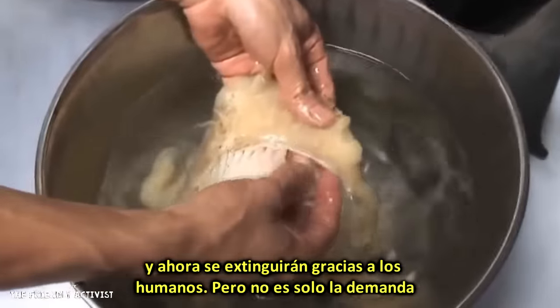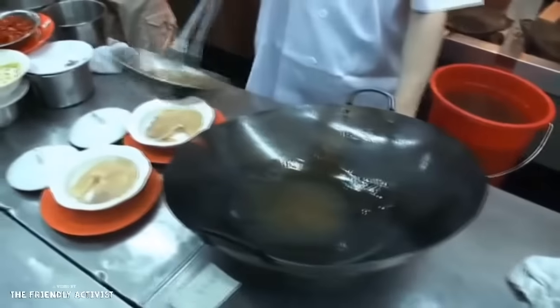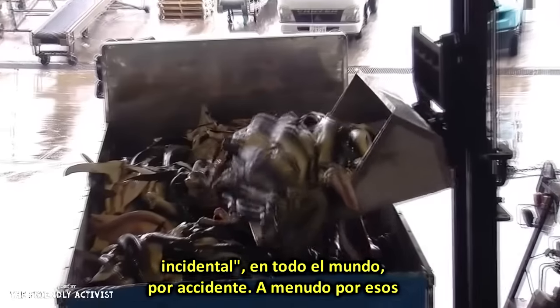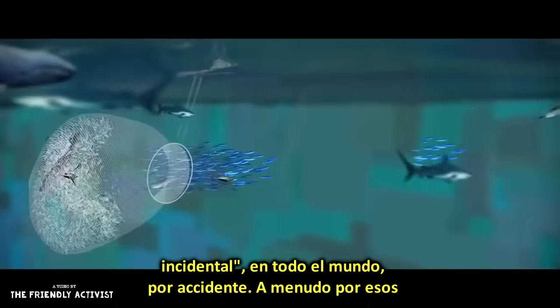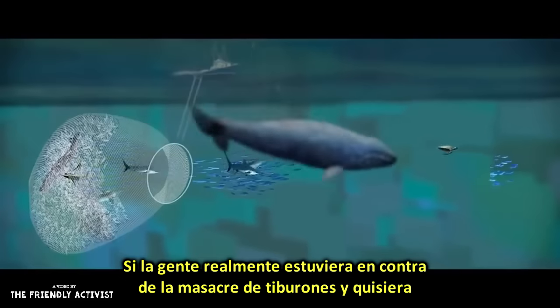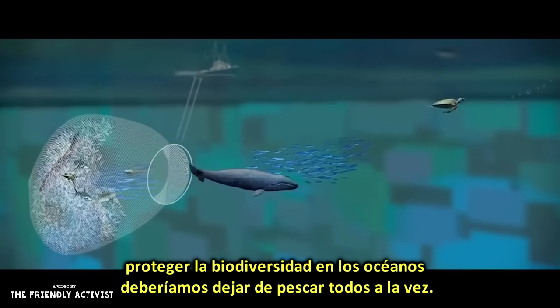But it's not only the Asian demand for shark fins that sell for $400 per pound that is to blame. Around 50 million sharks are pulled out of the ocean per year as bycatch all around the globe by accident, often by so-called sustainable fishing methods. So if people are to really be against the killing of sharks and want to protect biodiversity in the oceans, we must stop fishing altogether.